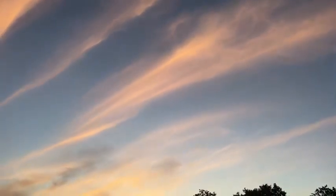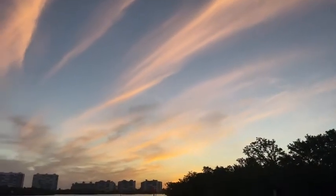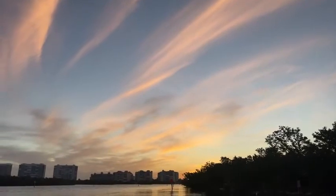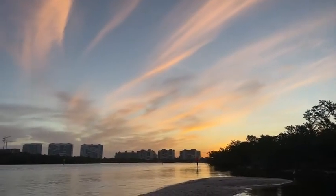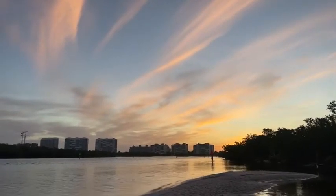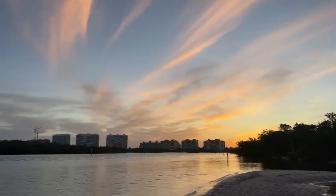Should be getting close to 7 o'clock here. Should be hearing those church bells ringing. It's around 80 degrees. I don't know if I said that earlier. Water temperature's 88. I got some pictures to share later today. Those clouds over there were pink, almost red. Absolutely gorgeous.